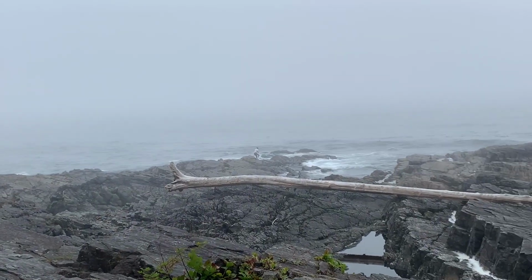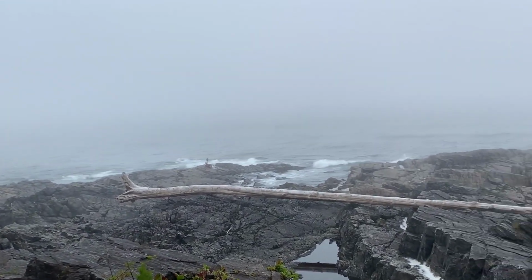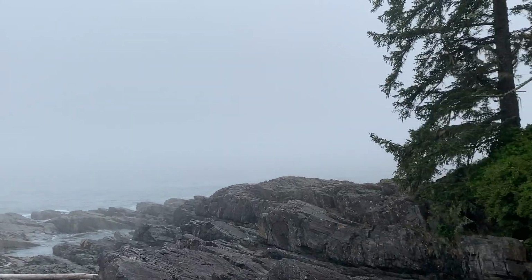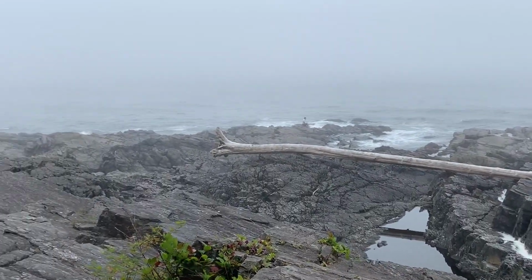A couple of hours in, we found this spot with the fog really thick and it getting a little chilly outside. Ashley found her spot on a rock next to the ocean way off in the distance.